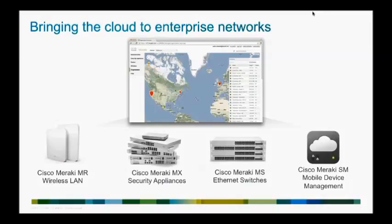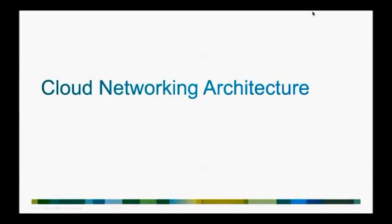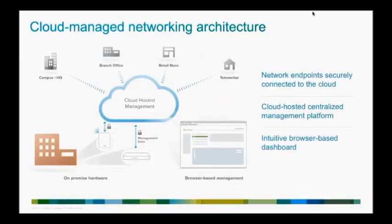All of those parts of the solution are managed through the single pane of glass, the Meraki dashboard, which we'll show you in just a moment. Before we dive into the demo and into the technology background of 11AC, it'll be pretty useful to go into a little bit of the cloud networking architecture just to give you some background of how it works. And then when we get into the demo, you'll have a better understanding of what we're showing and how it's actually working behind the scenes.